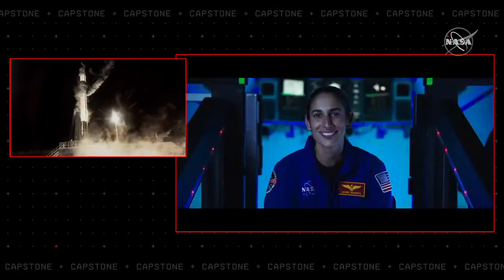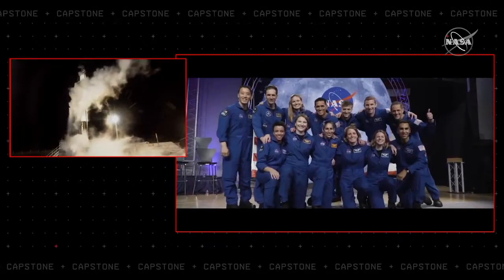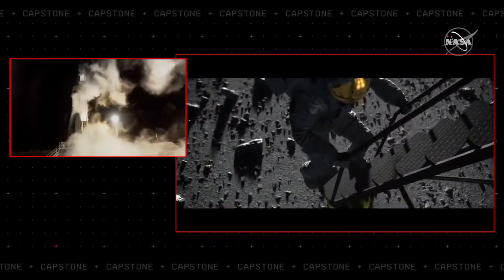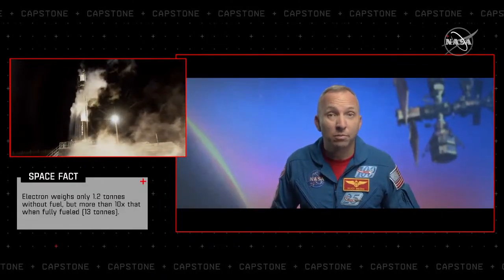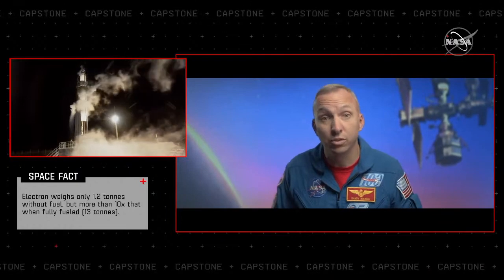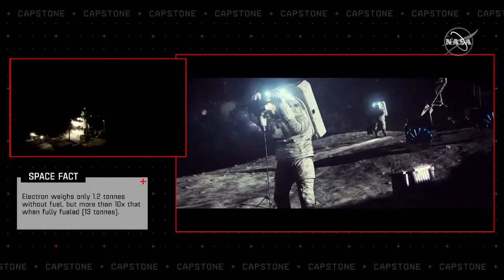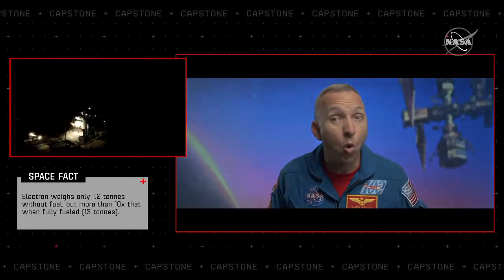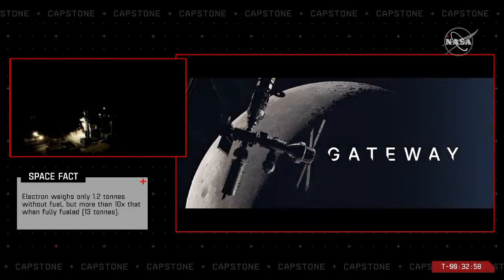With Artemis, NASA will send the first woman and the first person of color to the moon. We are going there for the benefit of all. We'll need a place to orbit around the moon, where we can live and work, a place to get ready for our lunar surface expeditions, and a place to return to when our work on the lunar surface is complete. We need a lunar home away from home. This will be the Gateway.